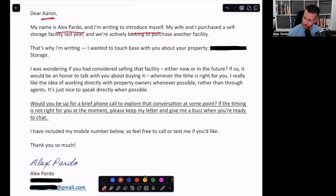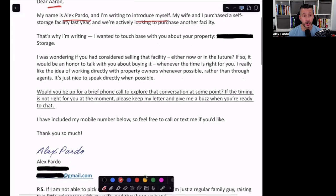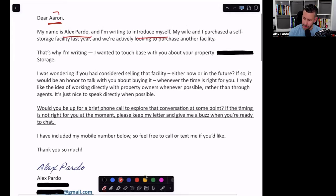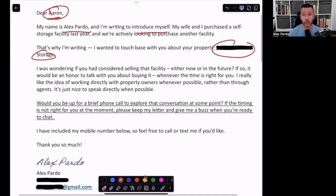So I said storage facility, and we're actively looking to purchase another facility. That's why I'm writing. I wanted to touch base with you about your property. And then here, I blocked it out. Here's where you put the name of the storage facility. You can use any direct mail fulfillment company, or you can do a simple mail merge for some of these elements. For the storage owner's name and the name of the storage facility, you want to put that in there. That way, the person who receives it knows that, hey, this is personalized.